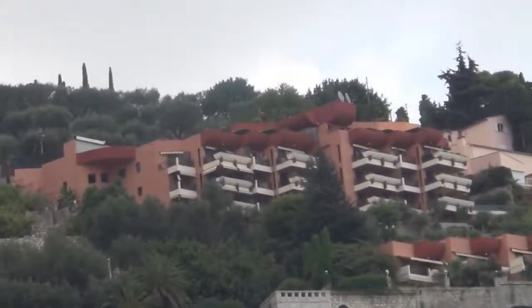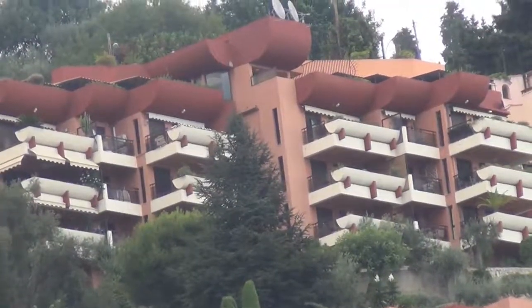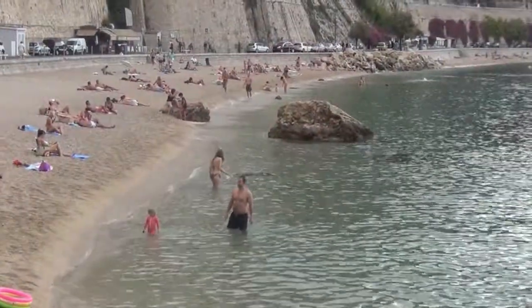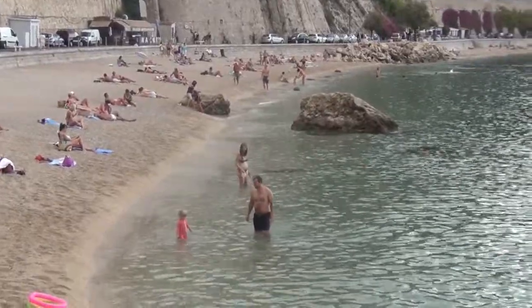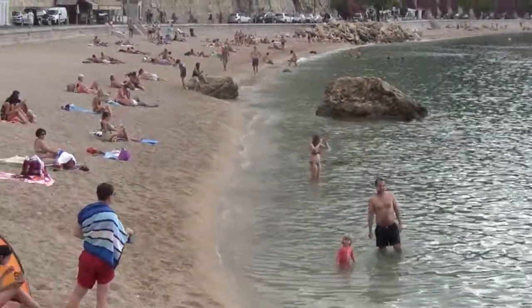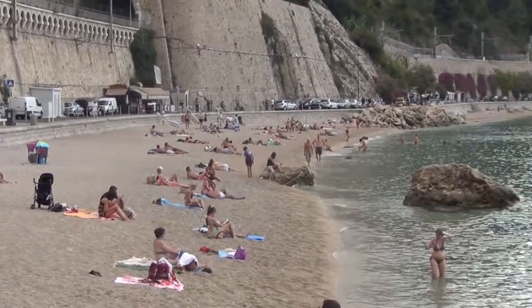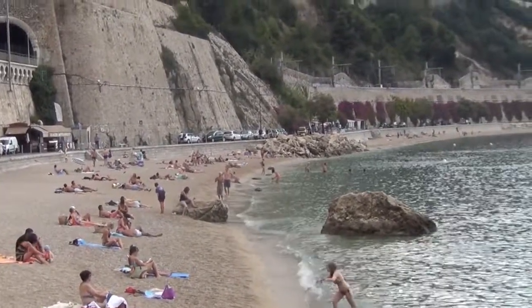Nice apartment complex up there. Great view of the beach. I bet you that costs a lot. This is the beach. They're charging €2 an hour for parking, so it ain't cheap to use the beach. Well, unless you walk down here.